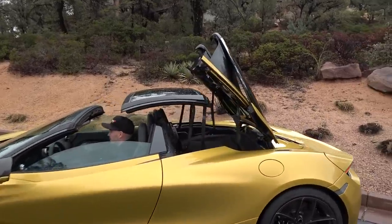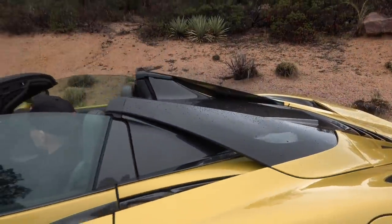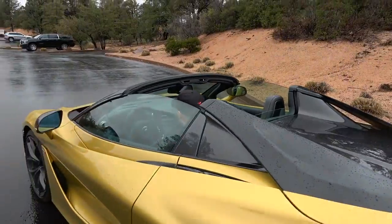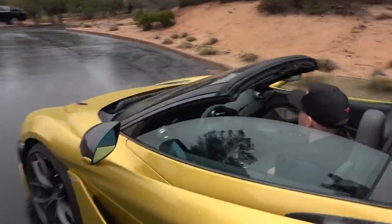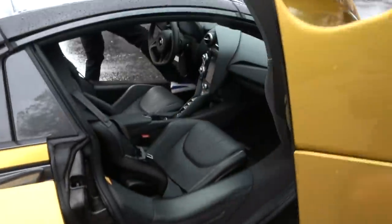The mechanism itself is almost so simple. It's super quiet as well. You can't hear any of the motors. And there you go, the top is down. Here we go, opening up the dihedral doors to the passenger side.